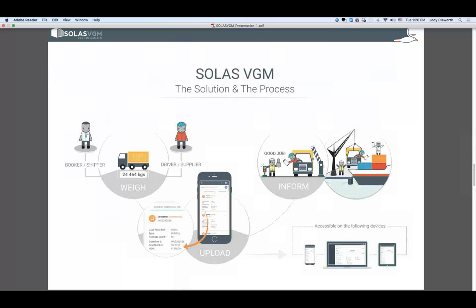So looking at the software and the ecosystem that we inherently create, we are able to take information which is created by the booker, and the booking party in this situation can be the freight forwarder, NVOCC, or the shipper themselves, and interact with information that's being created at the source of measurement of the container, and those instances are particularly controlled by or closely referenced to interactions with the driver and the supplier of the cargo.